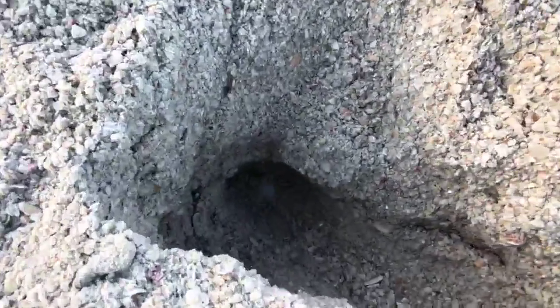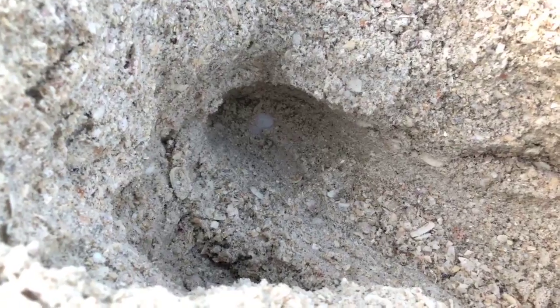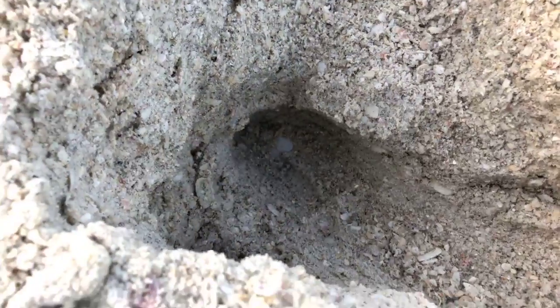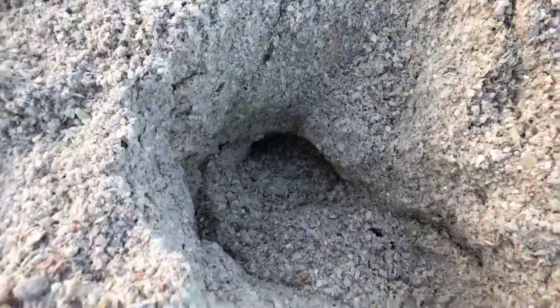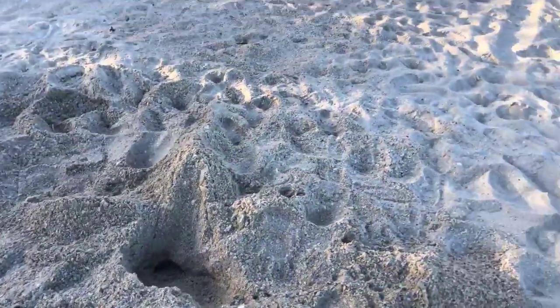There's the top of the egg down there. See that little white spot right in the center? I'm going to take a photo. Bear with me. Well, a successful crawl. Awesome. So they call that a clutch. That group of eggs is called a clutch. Very cool.